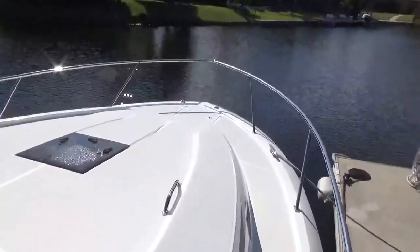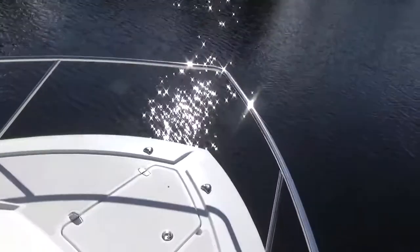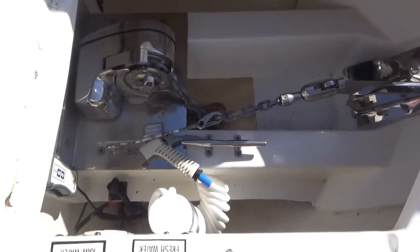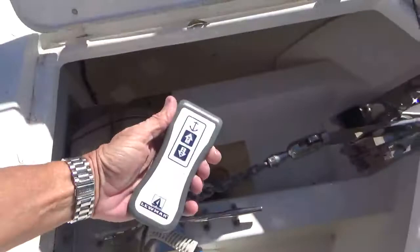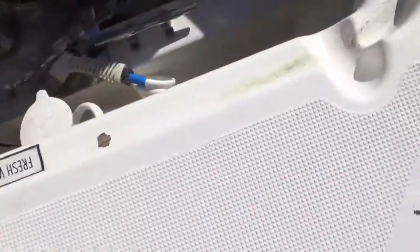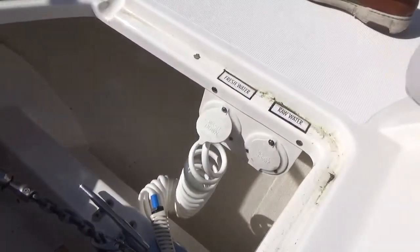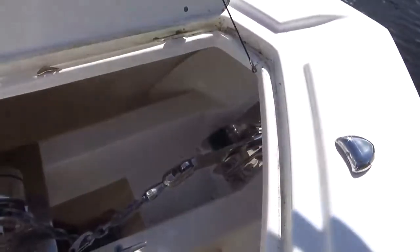Let's take a look up here on the foredeck. We'll start on the outside and then work our way to the inside, but nice foredeck area. Easy to get around, safe. Anchor locker is in here. Open this up. Got a little Lumar windlass. There's a remote control for the windlass also. We also have, let me see if I can turn this around. You can see we have washdowns, a hose for fresh and raw water washdown, and then you can see the anchor goes through the stem there. Really nice setup.